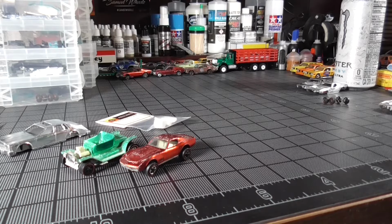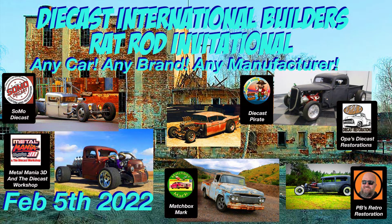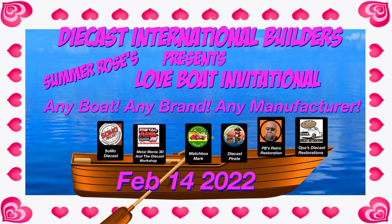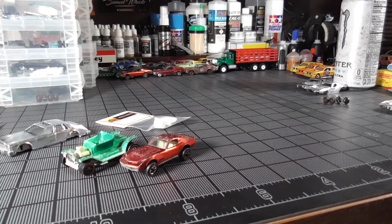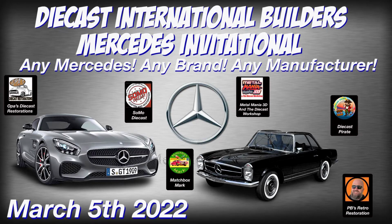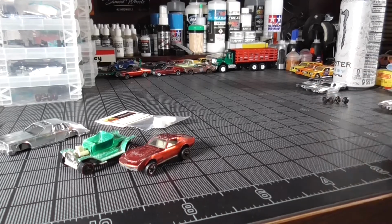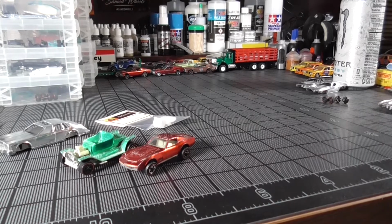Also, Diecast International Builders, we're working on the schedule for next year. So we'll have the full schedule out. Offhand, I know right now, January is 4-door muscle cars. February is rat rods. February 14th, we have a special invitational, and it's Summer Roses Love Boat. So if you have a boat, love to have you build with us. Turn a car into a boat, turn a boat into a car, don't matter. Have a boat pull a car or a car pull a boat. Whatever you want to do, it doesn't matter. As long as you want to have some fun and join in with us, that'd be great. We'd love to have you for February 14th. And then March is going to be any Mercedes. We're also working on an announcement video for that as well, but I wanted to put those three out there for now.